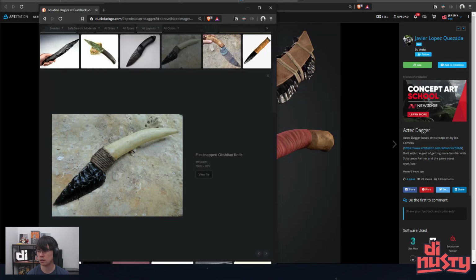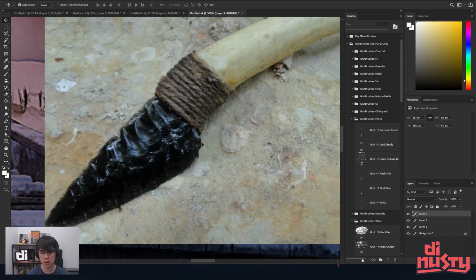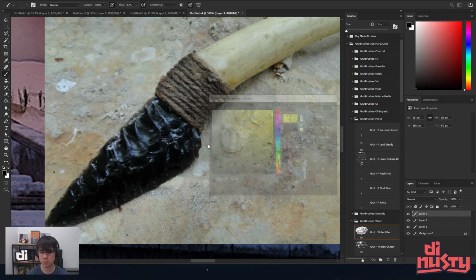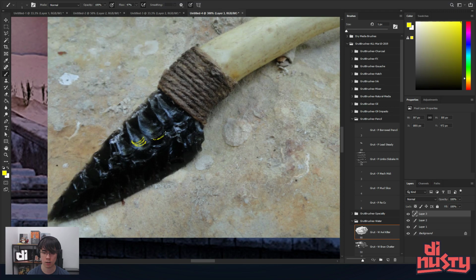You can see how there's like little, let me see if I can grab this here. And we'll bring this back into Photoshop. So if we zoom in on this real close, because it's super low res. So there's these little lines here. Those are like the layers of the stone, right? Or of the rock. So getting those into the sculpt is going to be pretty important, I think, for the layering.